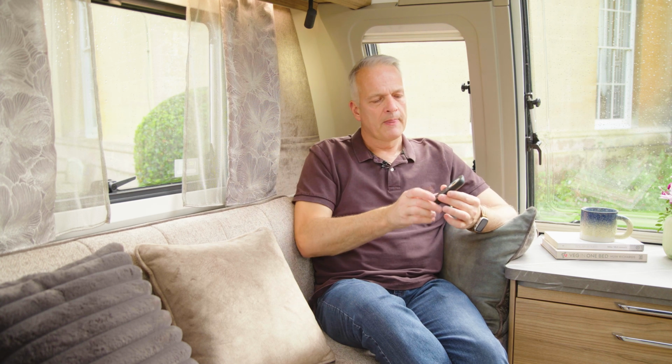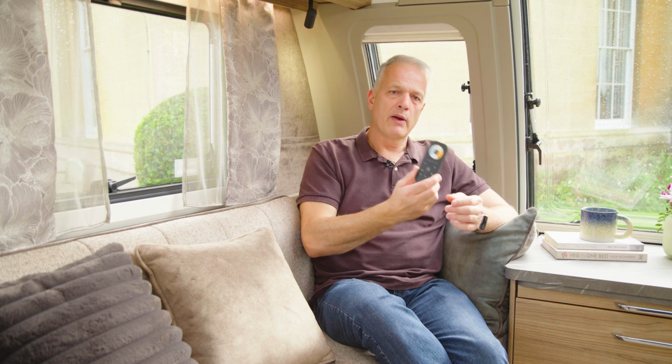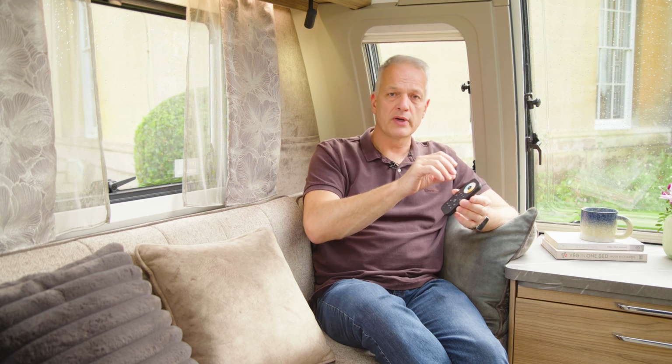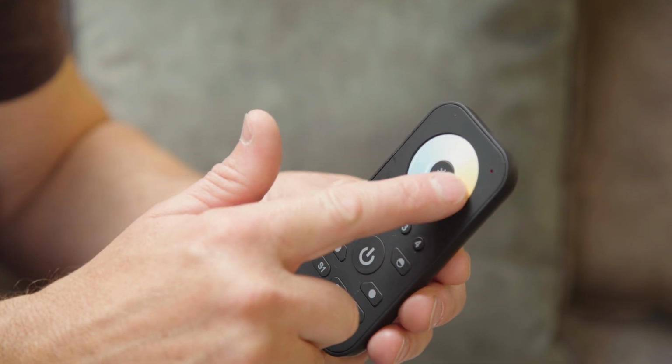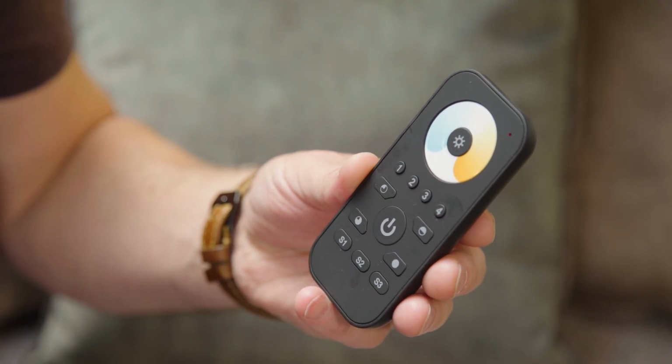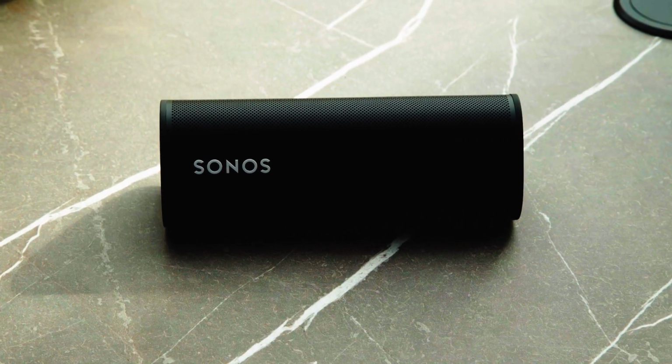Lighting wise, there is a control panel here. You can turn the lights on in different zones in the caravan, and importantly, you can change the temperature and the brightness of the lighting as well. There's also a Sonos speaker too, so if you want to relax and you want some music, you can hook it up to your phone, you can play Spotify or whatever your choices are, and importantly, your family can also share that speaker too, and you can take it wherever you like.